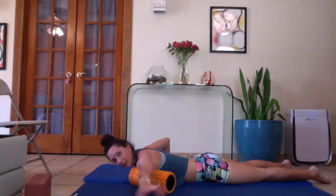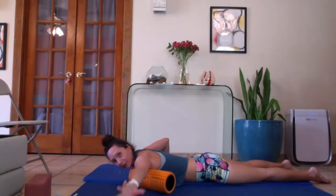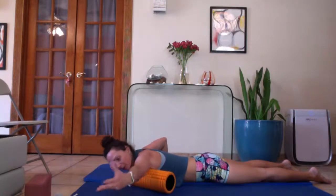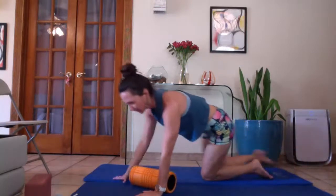Keep the arm straight and rotate up and down here. So the chest actually is a big, big factor for neck tension. Stretching the chest out is going to help alleviate that tightness you feel in the upper traps, neck, shoulder area. Okay, so go ahead and release that. Shoulders should already start to feel a little more open, okay?